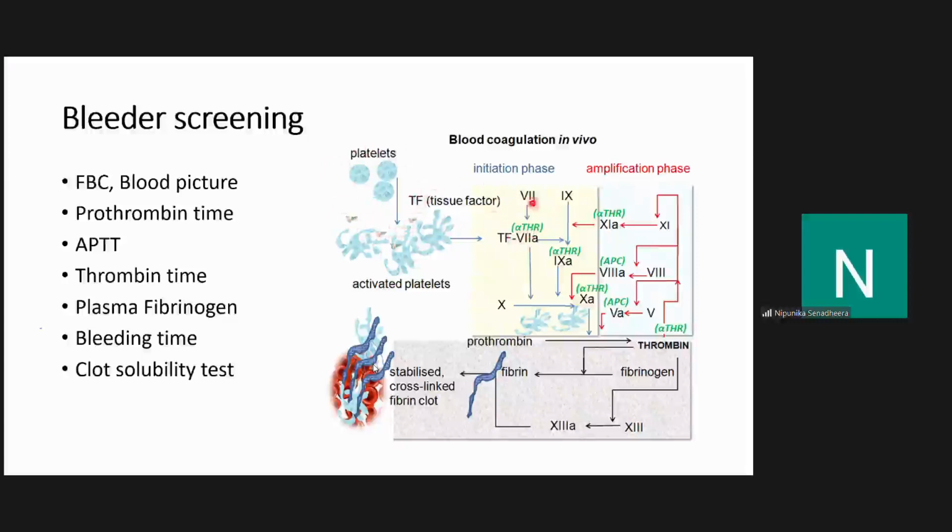So this tissue factor activates factor 7. Okay, activated factor 7 activates factor 10, the common pathway, right? When factor 10 is activated, it turns prothrombin to thrombin. So this thrombin which is generated then, so this is the initiation phase.